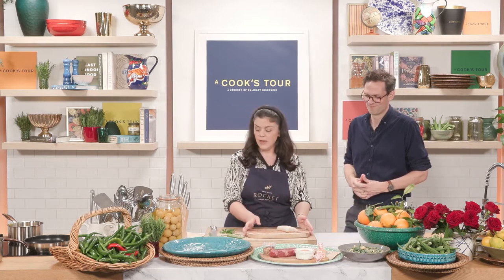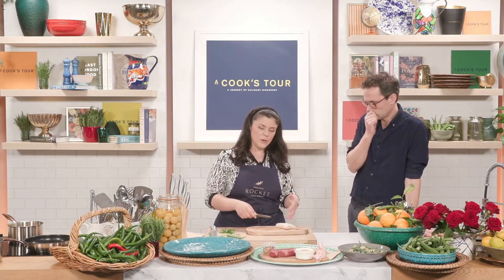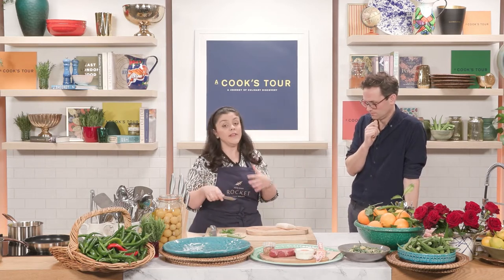Right. Good. So to the fish, right. It's up to you how you cut this, but essentially you want to try and get pieces that are roughly the same size.